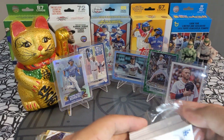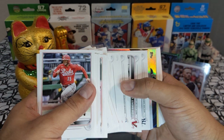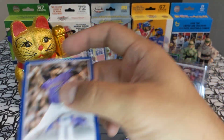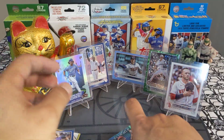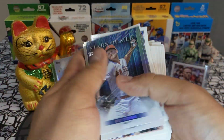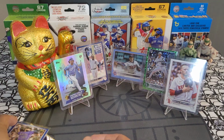Amazing. Just amazing. Alrighty, guys, so let's get into the very last hanger box and see if we can pull a banger. All right, so we got Alex Colome blue. Beautiful. This blue is solid, man. I wish all the blues came that clean. And then we got a Reid Detmers, a couple rookies, a Matt Brash rookie, and Alex Thomas rookie, '87 design base.